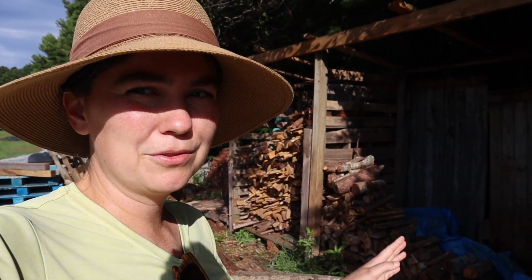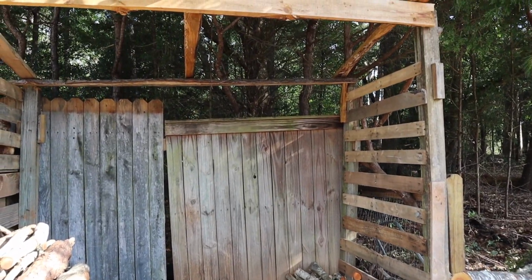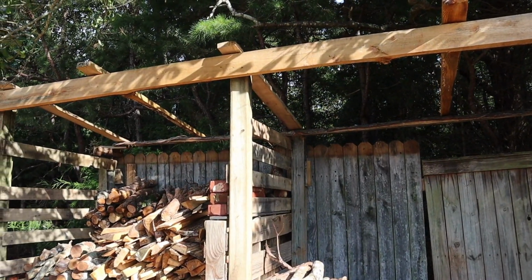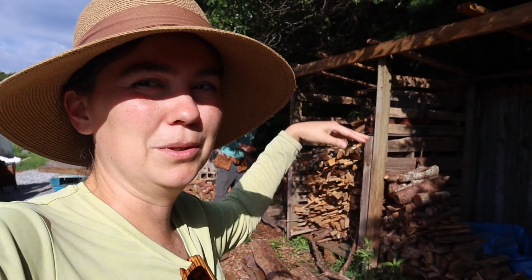And then for the walls, we've been using pallets that we've gotten from various places, and then other just random scraps of wood from the sawmill that we're using for the top part to put the roof on.